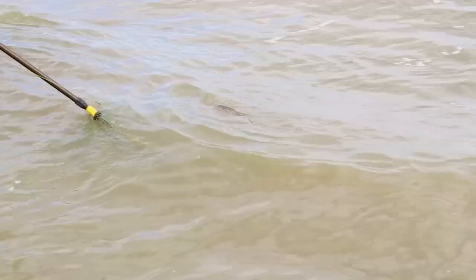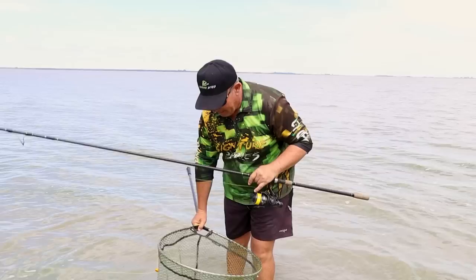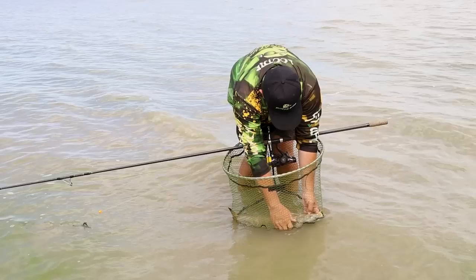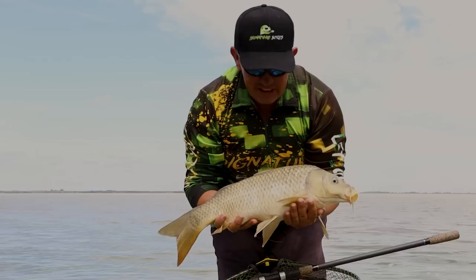I must say, I think this dirty water is making them so lazy. It's like they're in another world. Once they're in the net, they get a bit feisty. All I can say is wow. Another nice one. This one picked up on that BG Aero. That Aero is going to catch a lot of fish.